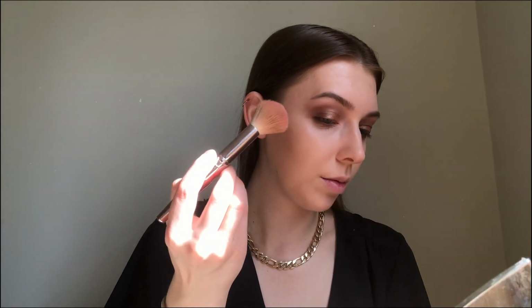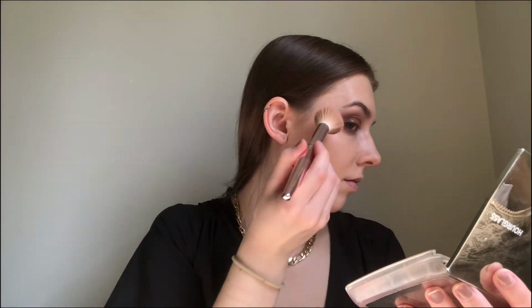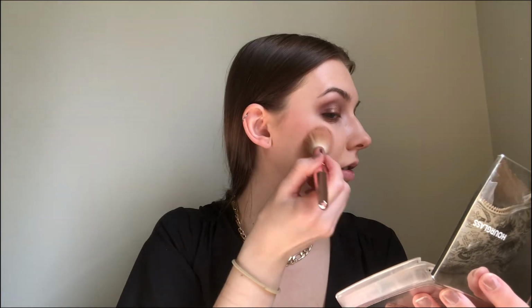I'm gonna use the same brush because I'm lazy. And we're gonna tap into this darker blush. Strobe Blush Iridescent Rose. So it's darker and it's definitely more glittery than the lighter pink one. But I think it kind of goes with that gold look. I kind of like that. When I do darker eye looks, I definitely tend to dip into this one a little bit more. I am pale, so I very gently tap it on.